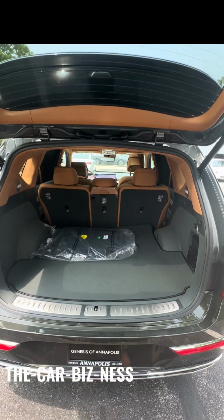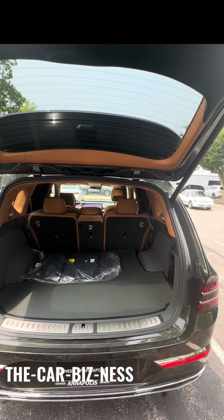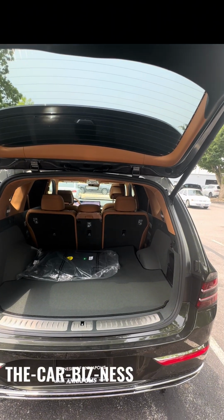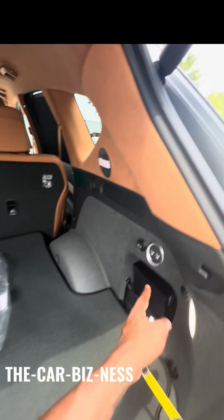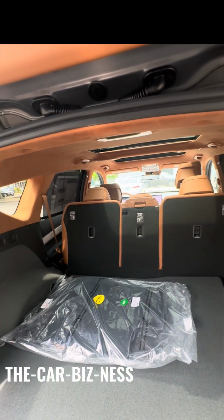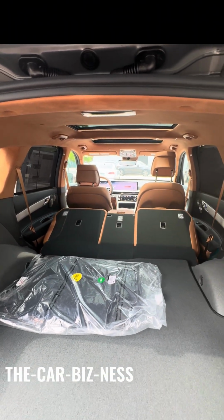Now, these seats in the back, first of all, look at the storage. So, on select models, not on the Prestige, you can get a third row on here. This one does not. Personally, I think it looks better without the third row, but you can pick your fancy. Seats go down, power. You got speakers all throughout the vehicle, so it sounds super, super nice.